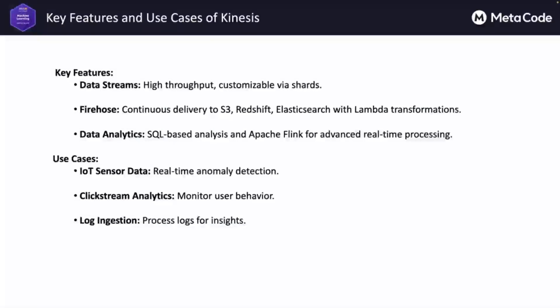Let's talk about key features of Kinesis and how they are used in real-world scenarios. Data stream. Data stream is the backbone of Kinesis, providing scalable and durable streams for real-time data ingestion. You can adjust throughput and partition your data using shards. It's perfect for applications like logs and event collection, real-time analytics, and gaming data feeds. And Firehose. Firehose is for delivering data directly to AWS destinations like S3, Redshift, or Elasticsearch. It even supports simple data transformation using AWS Lambda, making it ideal for IoT analytics, clickstream data, and log monitoring.